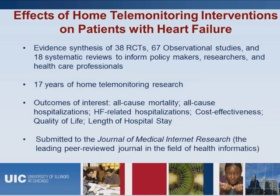overview of an evidence synthesis of 37 RCTs, 67 observational studies, and 18 systematic reviews with a view to identify the clinical and structural effects of home telemonitoring on patients with heart failure and try to inform policymakers, researchers about the gaps that exist, and of course healthcare professionals about best practices. This research study pulls together 17 years of home telemonitoring research with the main outcomes of interest being all-cause mortality, all-cause hospitalizations, heart failure-related hospitalizations, cost-effectiveness, quality of life, length of hospital stay. Currently the results of this study are under review in the top journal in the field of health informatics, namely the Journal of Medical Internet Research.